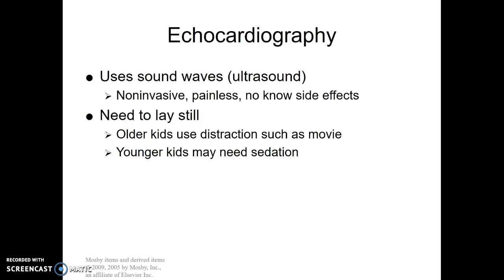So some of the testing that we use is an echocardiogram. This is great because it's very non-invasive. There's no pain to it, no side effects to it. This is your ultrasound. We just put the gel on the baby's chest and they can look at the heart. They can make it sense oxygen, so they can see what's oxygenated blood and what's deoxygenated blood, and then they can see if one is mixing in a way that it shouldn't. With this, to get a good reading, the child does have to lay still.